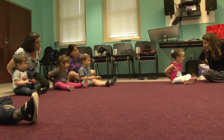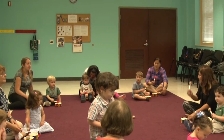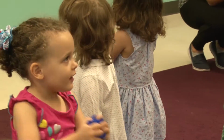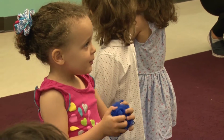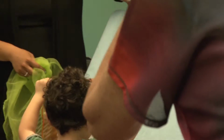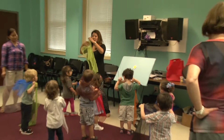We also play a variety of instruments, such as shakers, drums, and bells. Using these instruments, we introduce the students to keeping a steady beat, and we introduce concepts such as high and low, fast and slow, loud and soft, starting and stopping, as well as numbers, colors, and object identification.